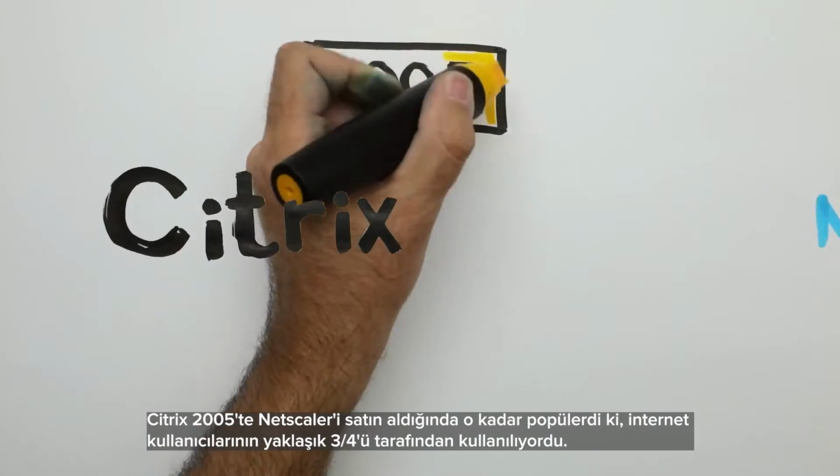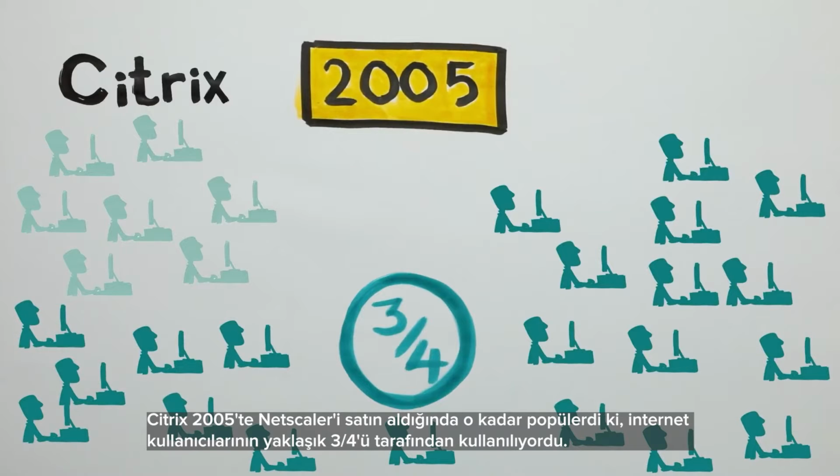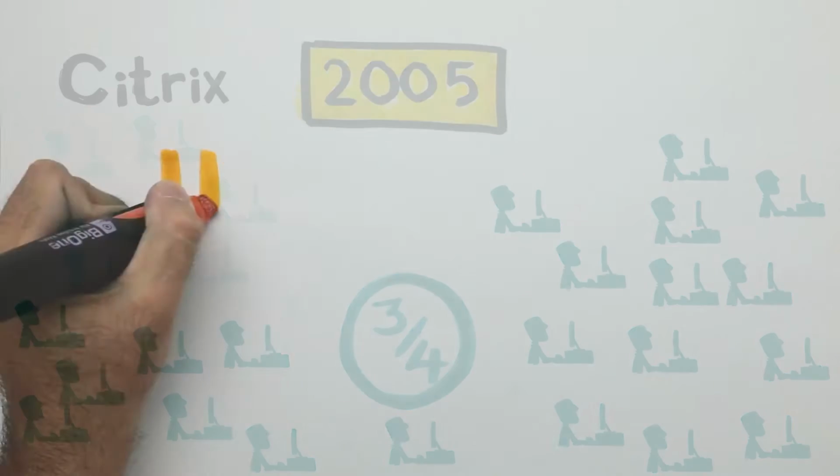By the time Citrix bought Netscaler in 2005, it was so popular that roughly 3/4 of internet users connected through one.